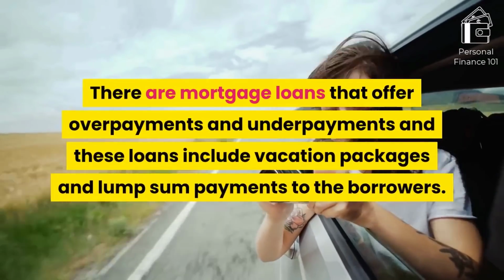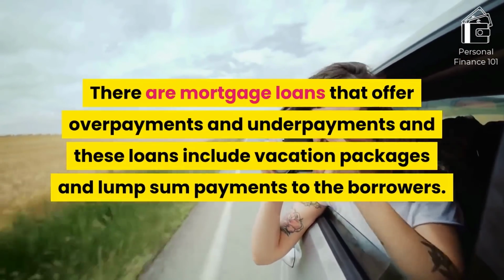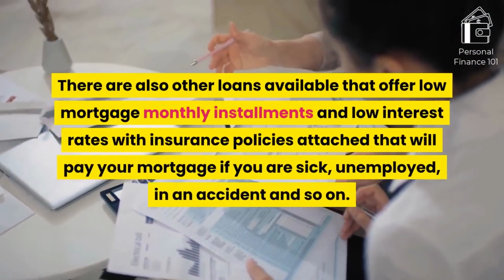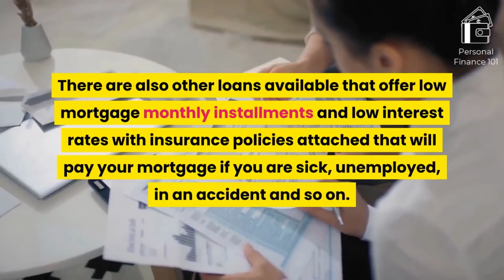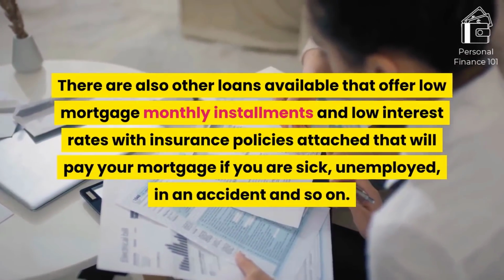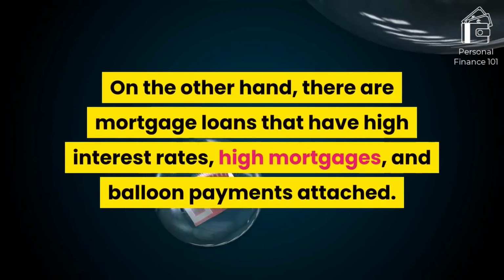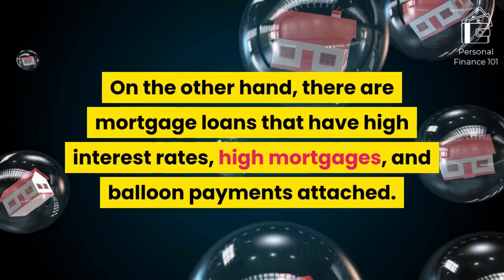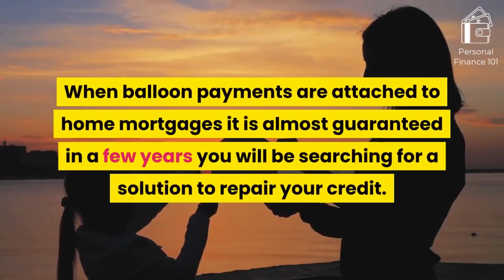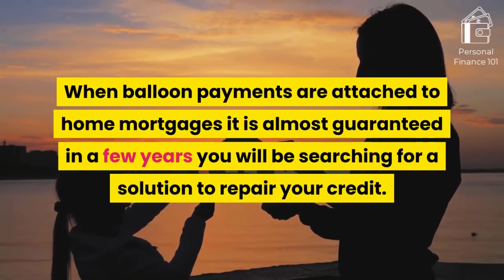There are mortgage loans that offer overpayments and underpayments, and these loans include vacation packages and lump sum payments to the borrowers. There are also other loans available that offer low mortgage monthly installments and low interest rates with insurance policies attached that will pay your mortgage if you are sick, unemployed, in an accident, and so on. On the other hand, there are mortgage loans that have high interest rates, high mortgages, and balloon payments attached. When balloon payments are attached to home mortgages, it is almost guaranteed in a few years you will be searching for a solution to repair your credit.